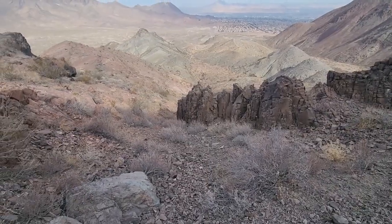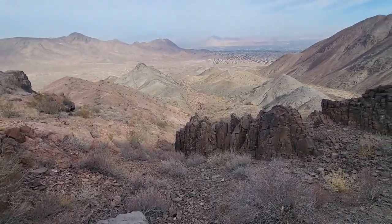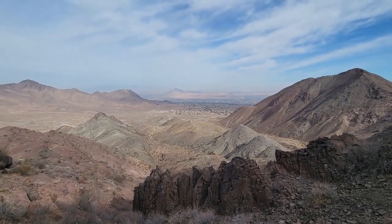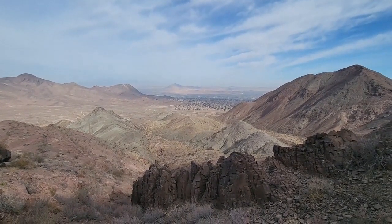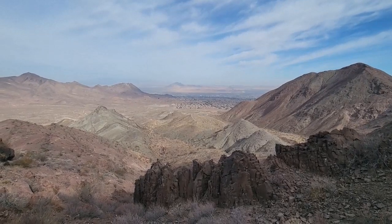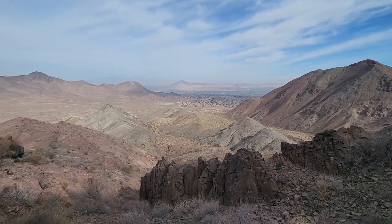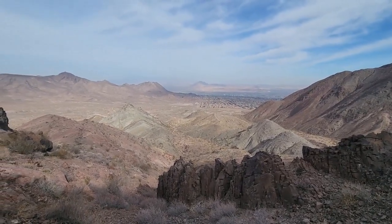Now we're in the gully. Nice gradual gully looking upward, but we're looking down right now. There's the King on the right, and then the area in Las Vegas. We're looking straight toward Frenchman Mountain.